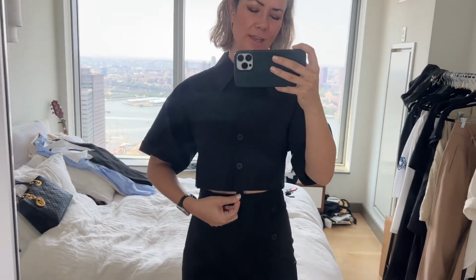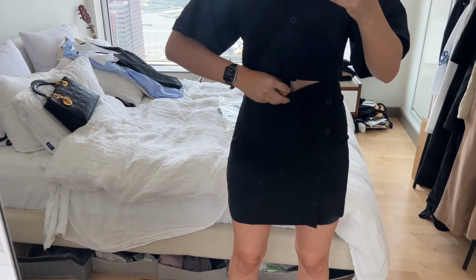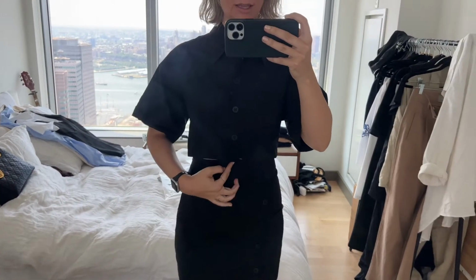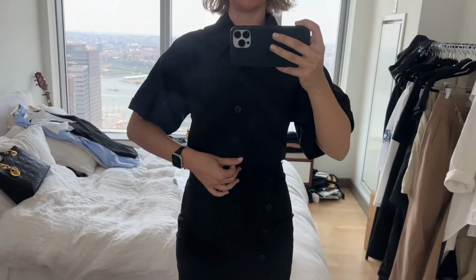It has this weird button thing though that I think is meant to attach. So if you want to show less of the belly, this really brings the two together completely so that you don't have any skin showing, which is nice. I would love this top, honestly, in just a top. It's a really nice fabric. Like I said before, it's kind of like a windbreaker-y feel.